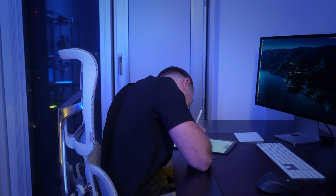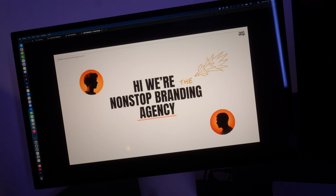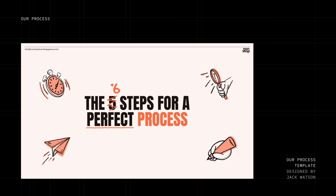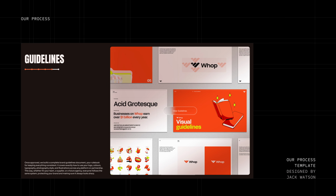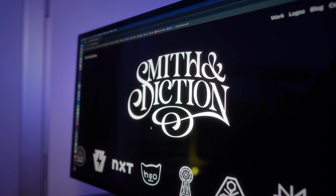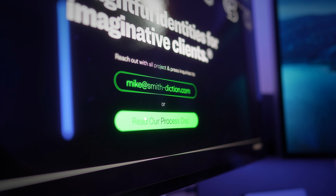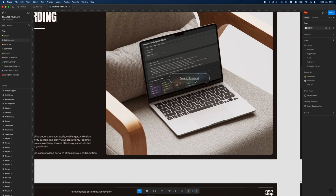Now, if you're anything like me, you started brand design because you like to design with intent, solve big problems, and build something that matters. But how do you know that the client will see through that? Well, one way to showcase the depth of your design work is to create a process document. I first saw a document like this on Smith & Dixon's site, and this was the turning point for me, understanding how impactful Figma can be.